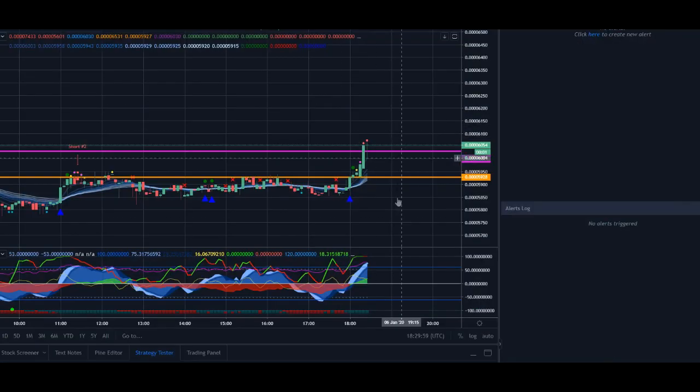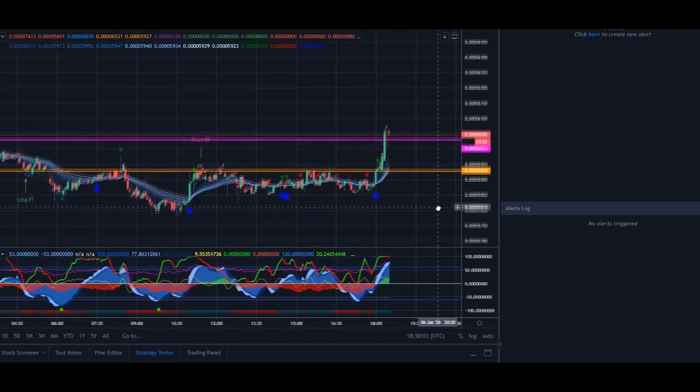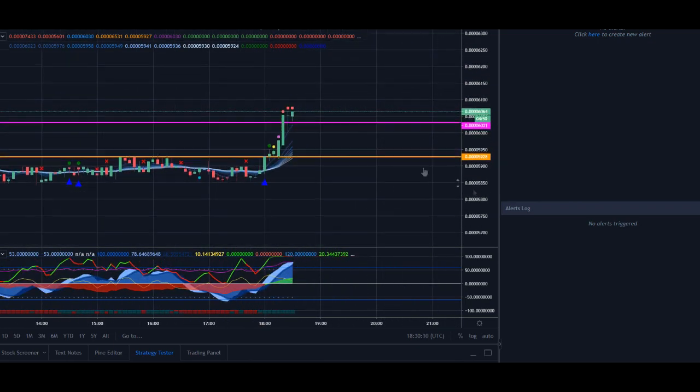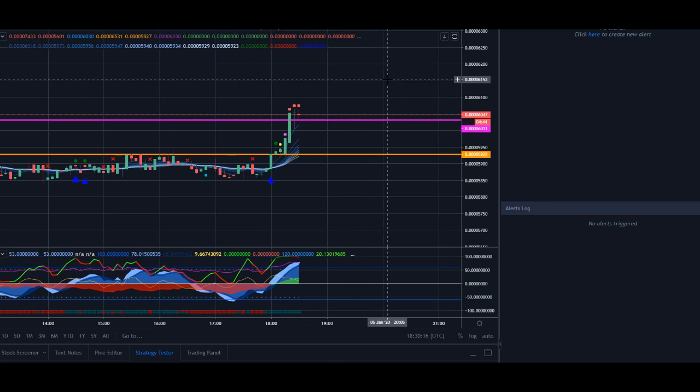Now, I entered again using the LL structure. These are the key entries and exits. This pink line and this orange represent something. I'm on the 5 minute. I usually trade on the 5 minute to the 15 minute. At the moment, this pink line needs to hold. If I see that this pink line is rejecting, like it could possibly do in a second, I will close this trade because this will be a key exit.